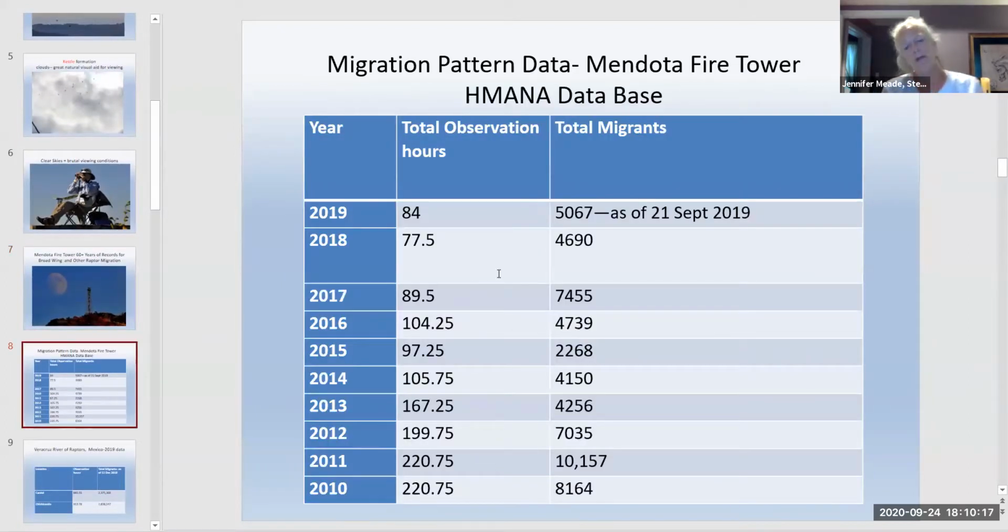Put on a little bit of data for you. Back in 2010, at the bottom of the chart, we had a total that year of over 200 observation hours, and that has to do with the number of observers you have and the length of time during the day they're there. It's all calculated by observer hour. And notice that year we had about 8,000 total migrants. The next year was a really good year with 10,000, and we still had over 200 hours of observation.